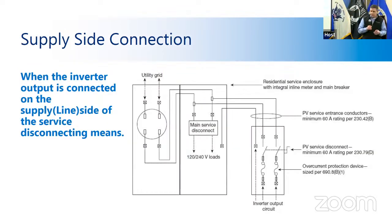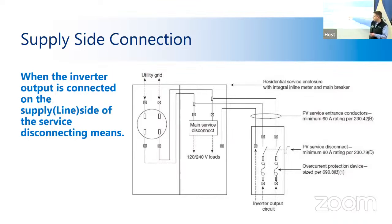Next we'll go through supply side connection. This is the other type of connection. This is when the inverter is connected right in. So here's your service disconnect. This will be your panel. It connects in on the non-home side of the service system. So it's basically an additional service to your home that gets connected in.